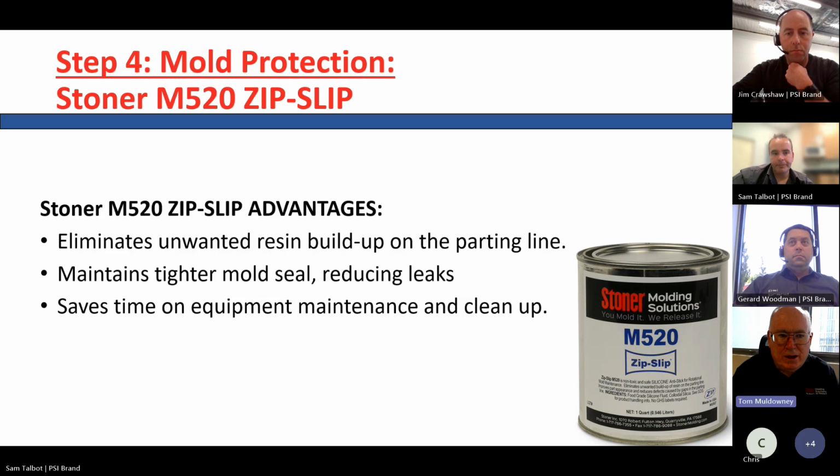Let's go to the next slide. So it'll eliminate resin buildup on the parting line. It'll enable you to get a tighter seal, reducing leaks, and it's going to save a lot of time on equipment maintenance and cleanup. Okay.